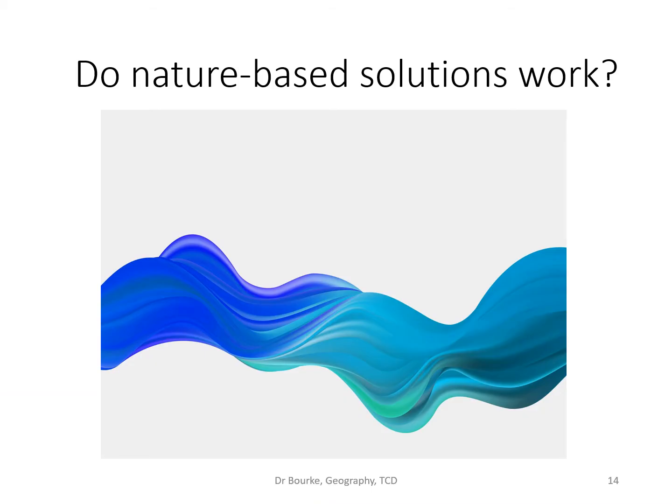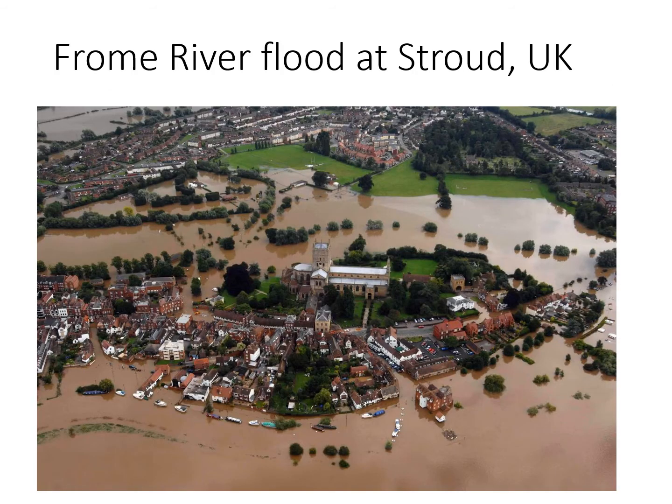So that all sounds quite acceptable, really, in terms of working with nature and improving nature. But a valid question is, does it work? Because the area of looking at nature-based solutions for mitigating floods is relatively new, there are only a handful of studies out there that have actually implemented them and had time to monitor whether or not they're successful.